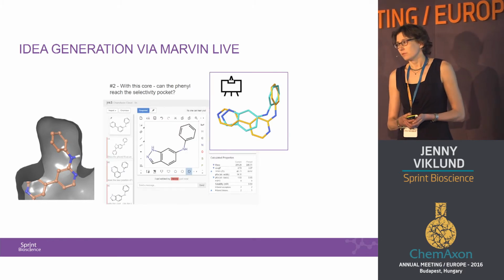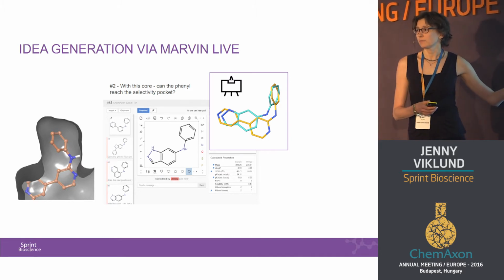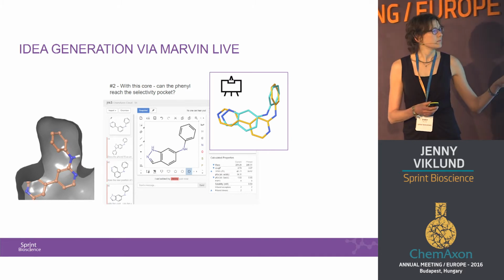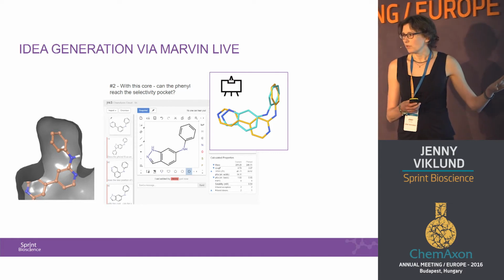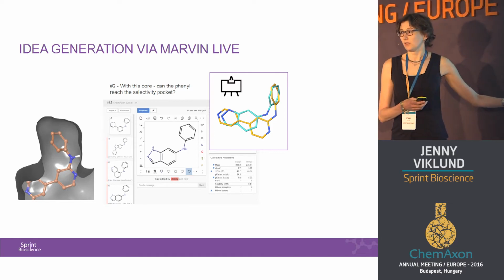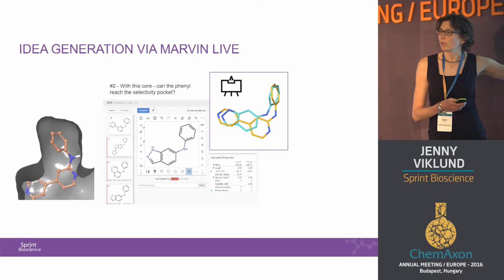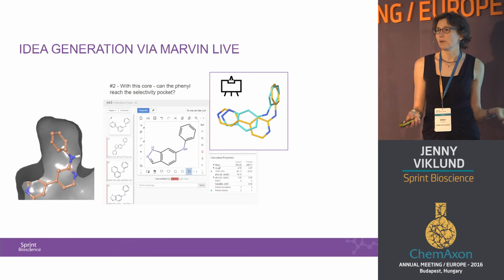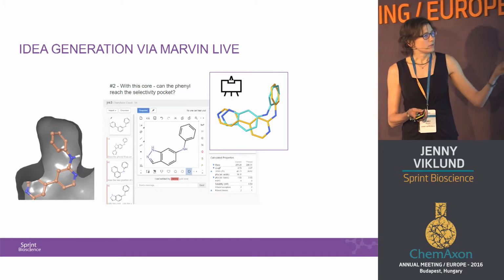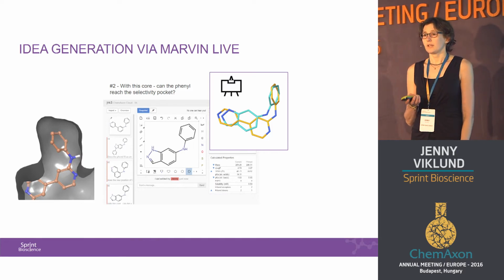We have a chemist who is drawing this benzpyrrosol in Marvin Live. And his question is, will this benzpyrrosol with the acceptor find the acceptor position to the hinge and at the same time find the selectivity pocket with the phenyl? So that's the question. Using the alignment in Marvin Live, we see that indeed, this looks like a very good idea.